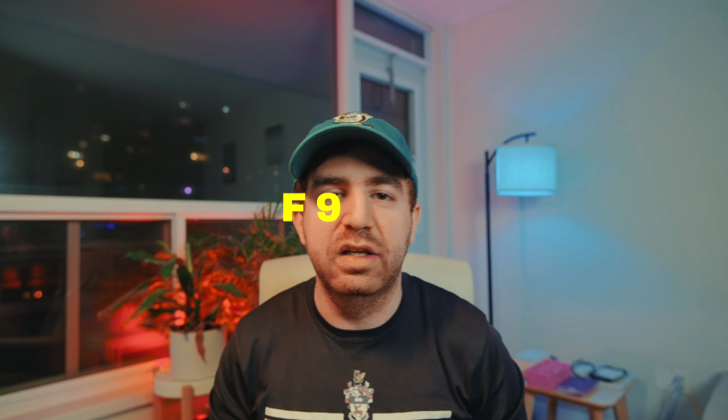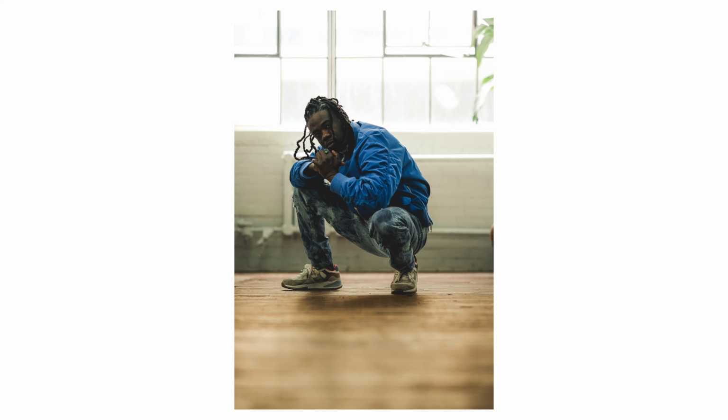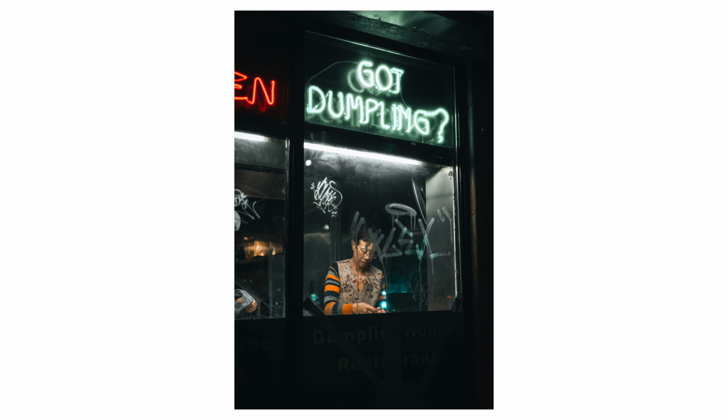Now, the third prime lens that I personally love using so much is the 90mm f2. Now, this lens is a beast of a lens. I've had this lens for the past 2 years or 2.5 years, and personally, this thing is a portrait beast. This is equivalent to almost 120, 135mm, and the compression that you can get when shooting street photography or when shooting subjects is absolutely incredible.